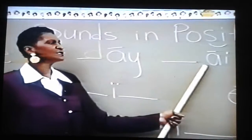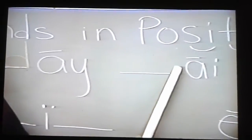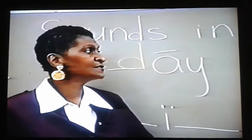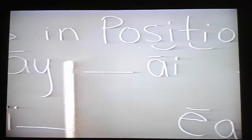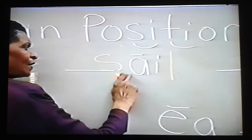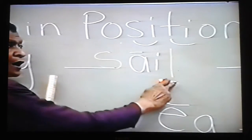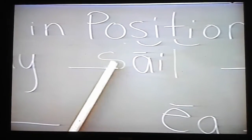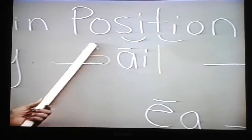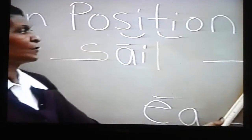Which A, boys and girls? Always encourage all children to speak in complete sentences so that they may dare to write in complete sentences. They will now say, Mrs. Collins, the vowel is A, and the word is, now say, with adding an ending, sail. Vowel sound A, sound, sound, word sail. Which A, boys and girls?